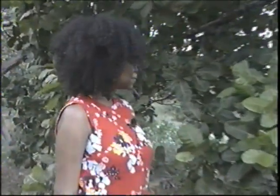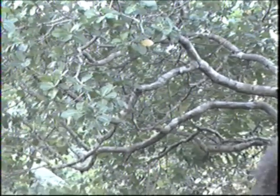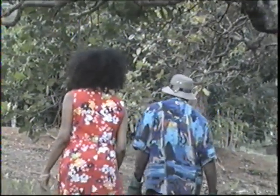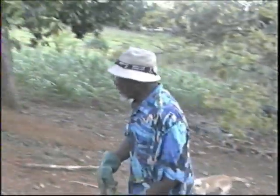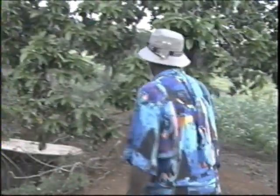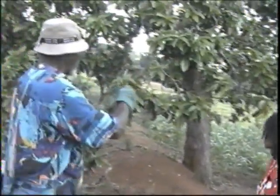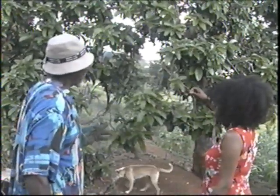Beautiful. And then avocado. There's the avocado tree up there. Should we head up to the avocado? It's also out of season. This is about a month ago. Avocado trees. All the avocado finishes about a month ago. They only bear once a year.